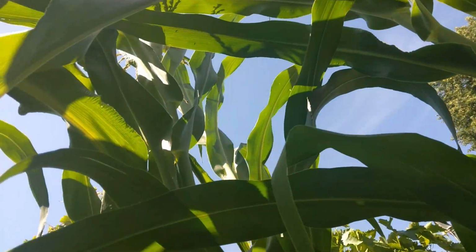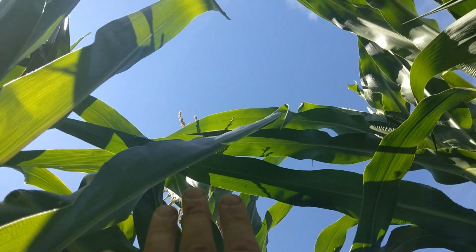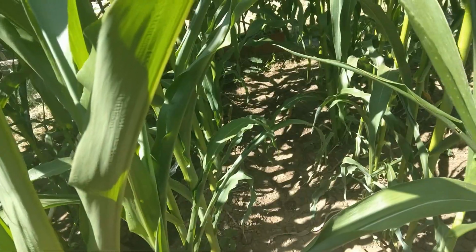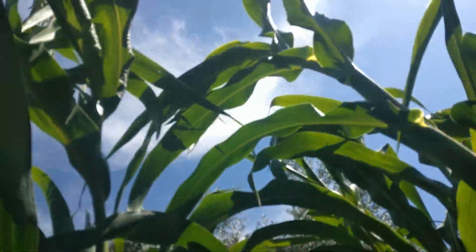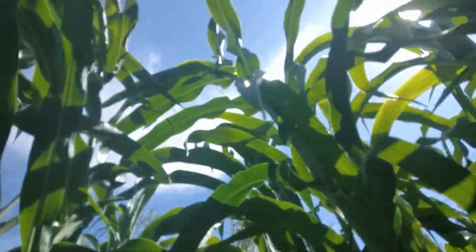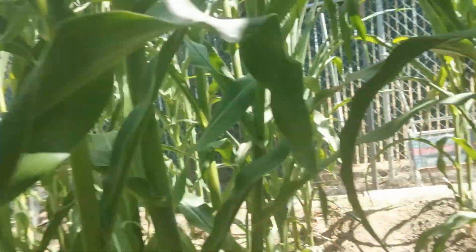Way up there. And I can only reach this high. My reach is about 7'4" to the tip of my fingers there. So yeah, that's like 11 feet tall up there. Pretty cool. I don't see any ears or silks forming yet. And I fertilize it like once a week with some heavy nitrogen fertilizer. Cool looking brace roots there. But still no corn, still no silks. So we'll see what happens.